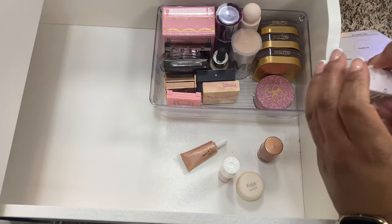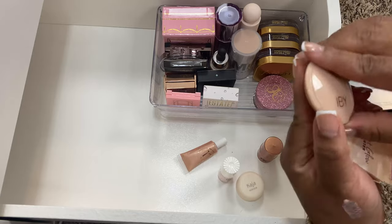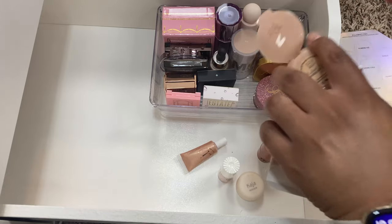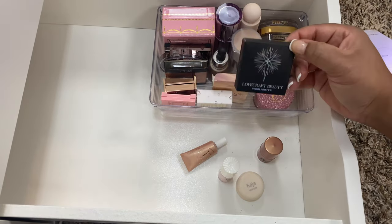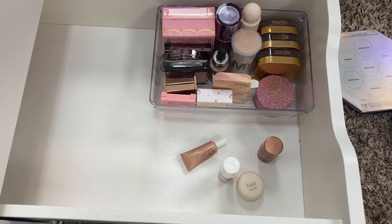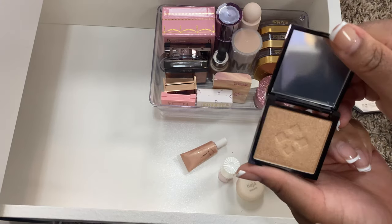A lot of this stuff I need to declutter. This one is by Radiant. It's a Radiant Glow Highlighter by Ibby Beauty. That's pretty cute. Have I used that one? I don't think so. It's a little dry. And then our last one in here is by who? Lovecraft Beauty Highlighter. In what shade? It says Barillas. Oh, it's not even on the back side. Oh, I've used it. Just cute though.